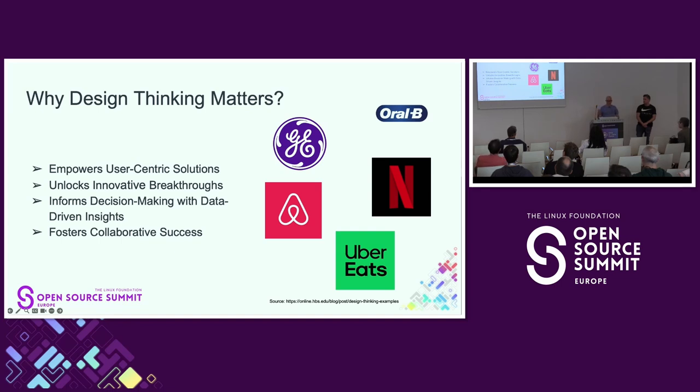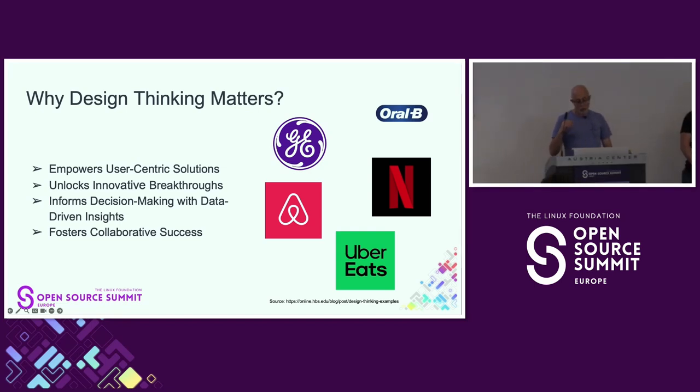Oral-B, who are famous for their electric toothbrushes, they got a company to do design thinking, and their thoughts when they brought this company in was, you know what we need to do now? We need to put more functionality into our toothbrushes. Because they thought themselves that their customers needed stuff like tracking how frequently they brush their teeth, observing gum sensitivity. You know, these sound reasonable things, and playing music while you brush your teeth.